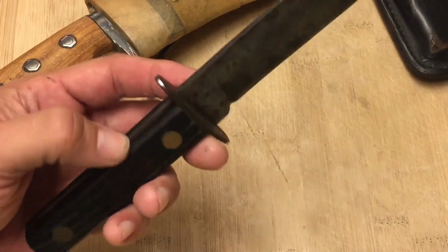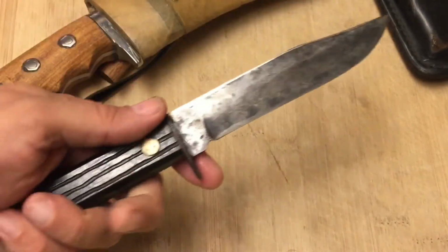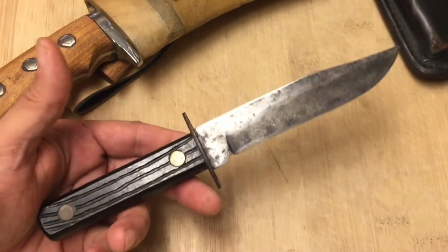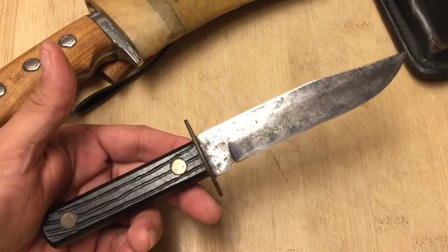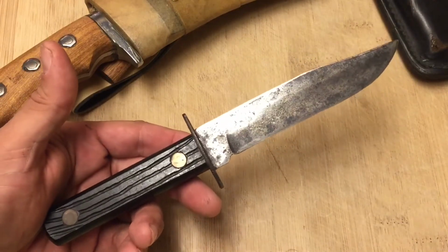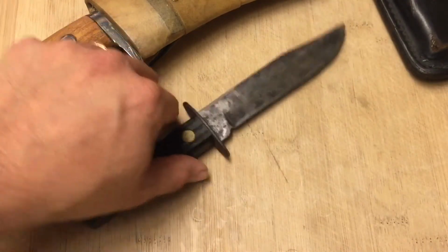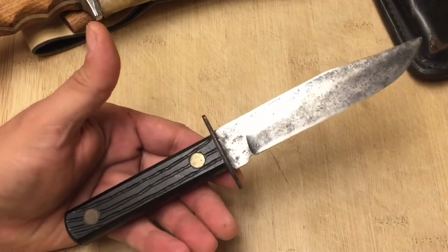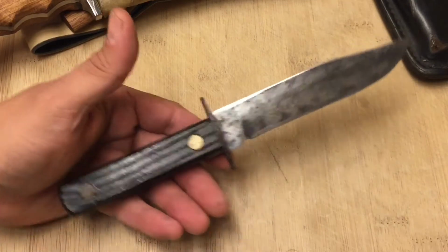It is a very well-made knife. There's absolutely no wobble or play in this knife whatsoever. I got this very cheap. I can't remember, but I'm sure it was under $10 that I paid for this knife. So this would be the second knife that I would take. And I know this is not an expensive knife. You could probably buy this on eBay for 10 bucks, 15 bucks.